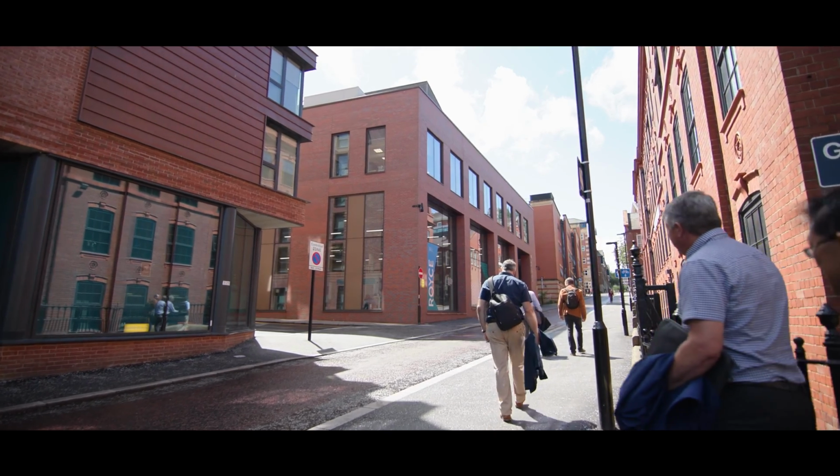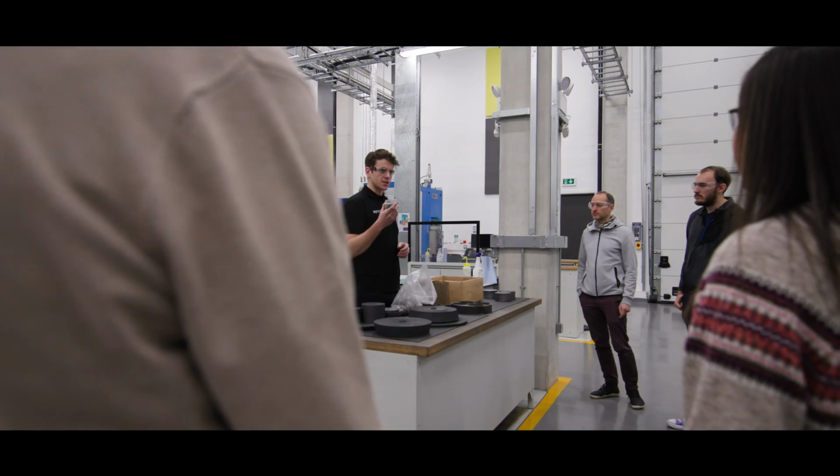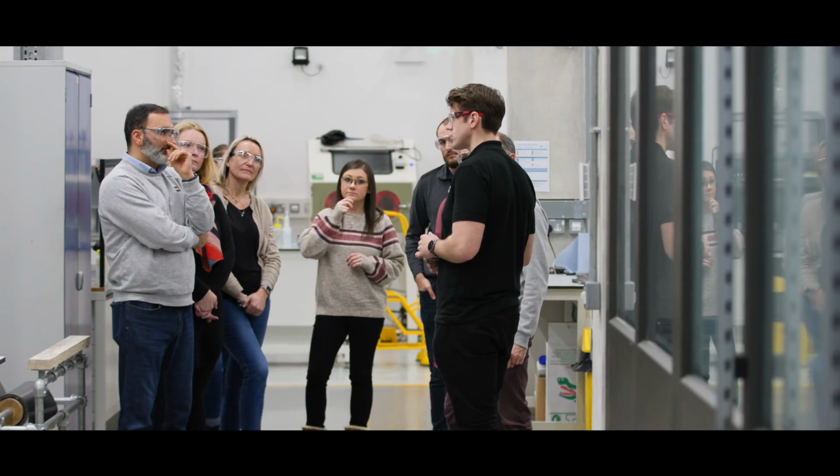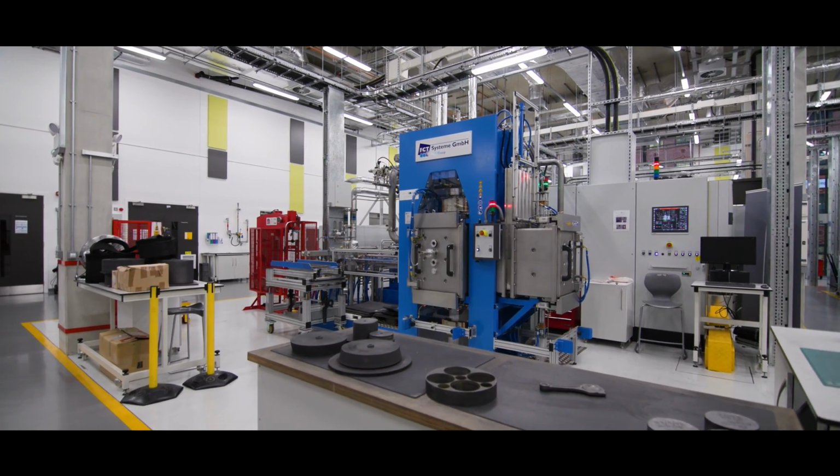We are successfully developing the Fast Forge process with a number of businesses now. As we look to the future, we're excited to work with the Advanced Forming Research Centre in Strathclyde in order to industrialise the process.